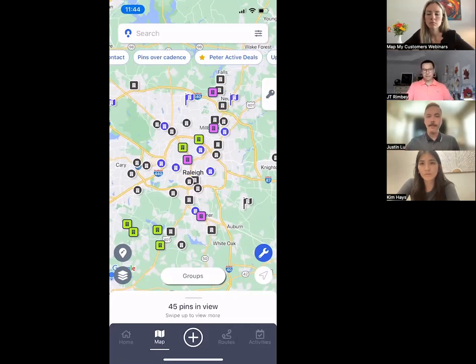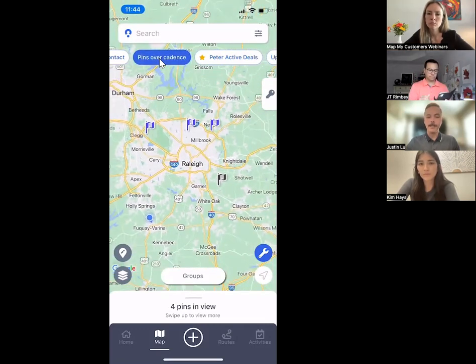We have the default filters as far as pins over cadence and no contact in X days. But you can build your own filters and say, hey, on Fridays I want you guys to go out and see these particular customers. And if you have the filter there, it makes it much easier to just see the right pins on the map, draw your lasso, and then make your route. And then it's easy at that point, as opposed to having to really pick through and figure out who am I supposed to see.